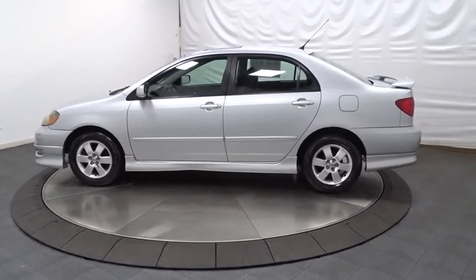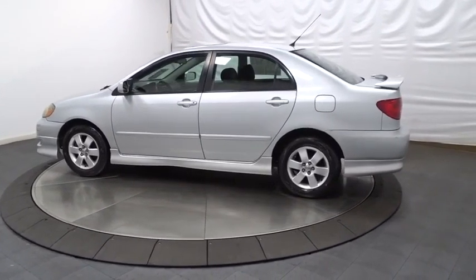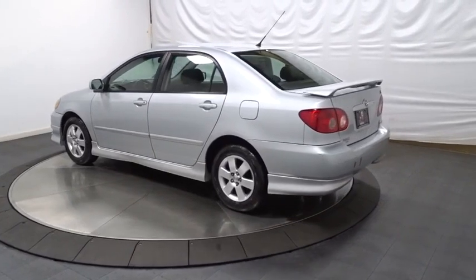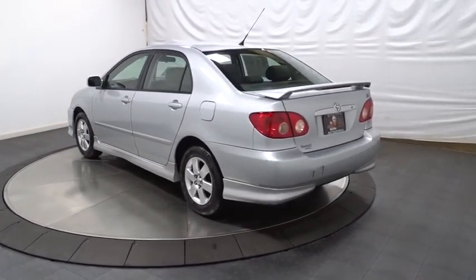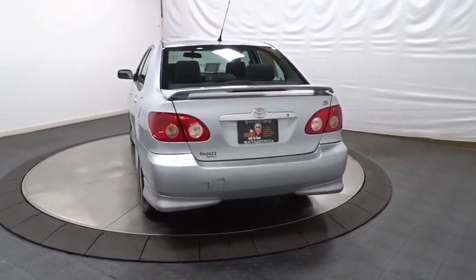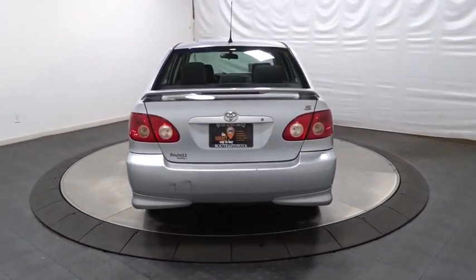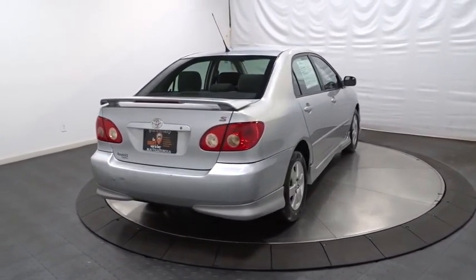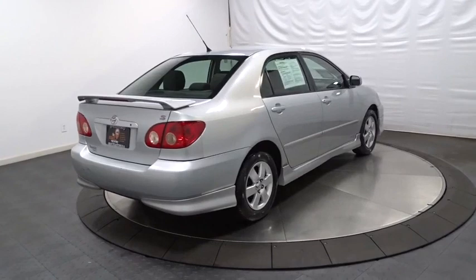4-speed automatic transmission with overdrive, front wheel drive, AM/FM stereo with CD player and MP3 WMA capability, child-proof rear door locks, fog lights, daytime running lights, tachometer, outside temperature gauge, daytime running lamps, airbags, ventilated front disc brakes, power mirrors, tilt steering wheel, digital clock.